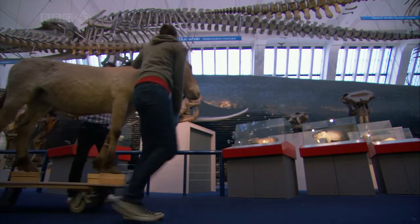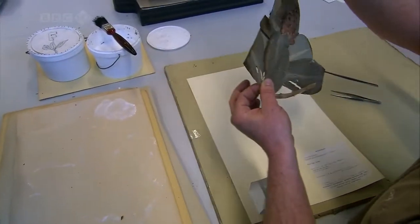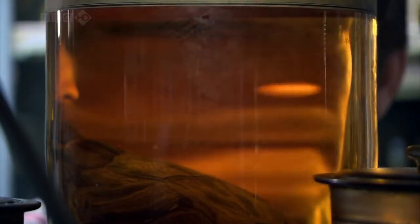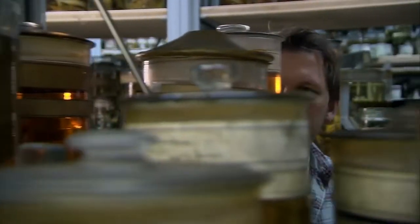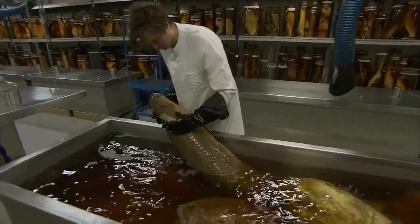Preservation of items for hundreds, even thousands of years is an art that's been perfected over centuries. Plants are dried to prevent decay, but animals present more of a challenge. Once, each scientist had their own alcoholic concoction for preserving their finds. Today, museum conservators all use a solution called industrial methylated spirits. It's believed that this solution could allow items to sit quietly on these shelves for 1,000 years.